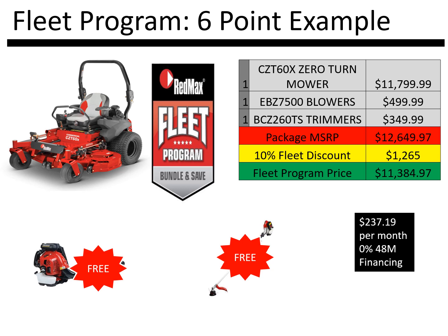Once again, you can finance this at $237.19 at 0% for 48 months. The 6-point, once again, does not have any type of lock-in, so this would be a one-time purchase that they'd be able to receive the 10% off of MSRP.